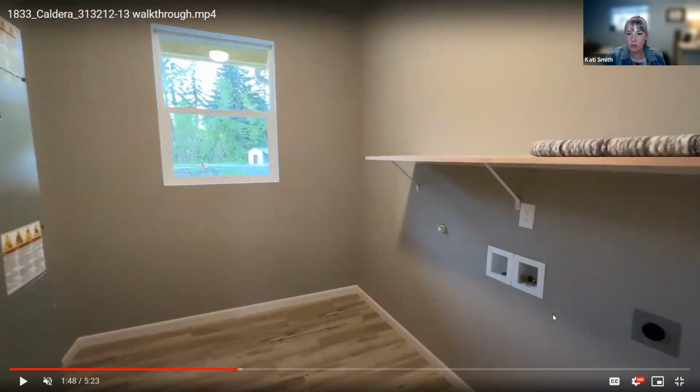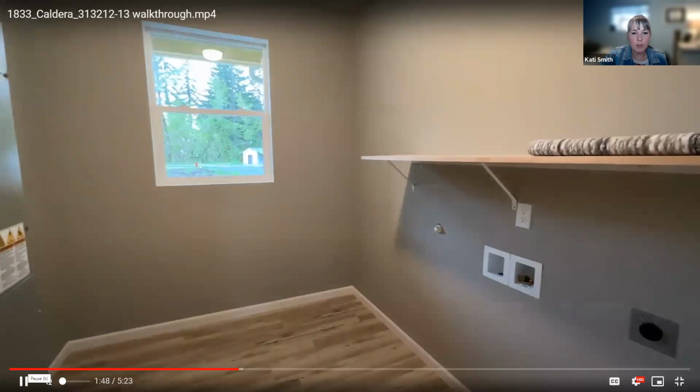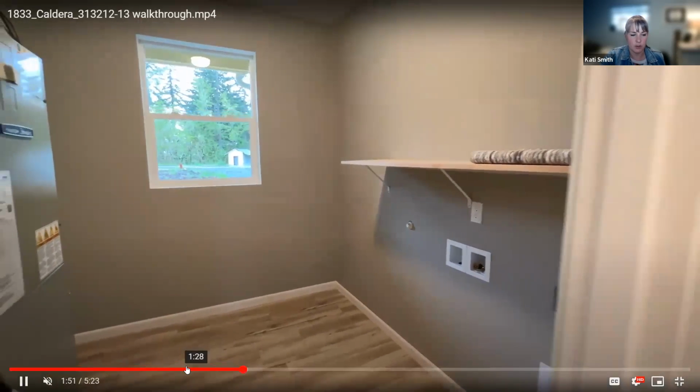So we do, of course, the plumb, plug, and venting for the washer and dryer. You would provide your own washer and dryer. And then we do this 5-foot wooden shelf above. In a space like this, you could choose to have us do cabinets above. We could have done cabinets all along this wall, utility sink, lots of other options if you're looking for more of a built-in storage type of solution.